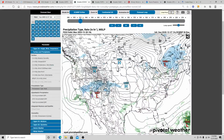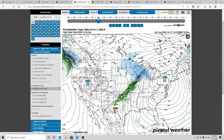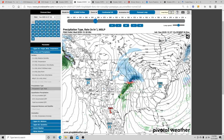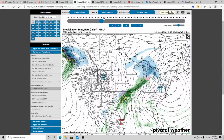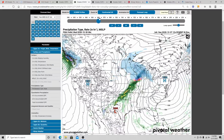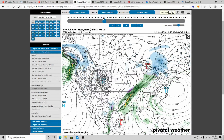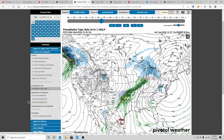And then let's take a look at the European model. As you can see here, a pretty good swath of snow going across Iowa, eventually getting into Wisconsin. It's not going to be around for a while, just to let you guys know about that. And also quite a bit of snow for Nebraska and South Dakota as well.